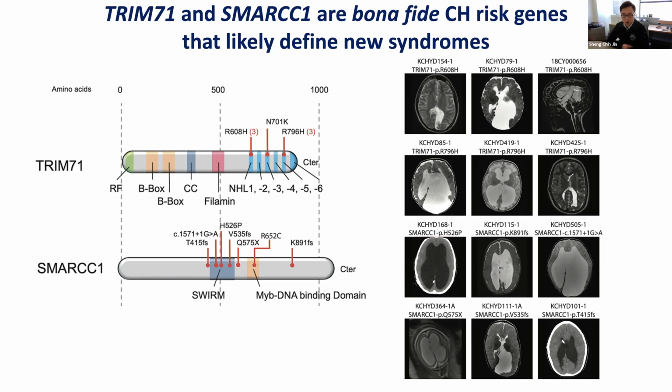And SMARCC1 now harbors 3 de novo mutations, 2 transmitted loss-of-function mutations, 1 unphased loss-of-function mutation, and 1 transmitted damaging missense mutation. We want to point out 5 of these 7 SMARCC1 mutations are likely loss of function, and our data are consistent with haploinsufficiency as a primary mechanism by which SMARCC1 increases the disease risk.